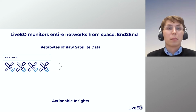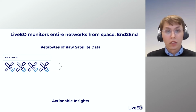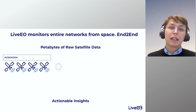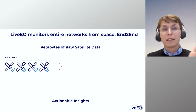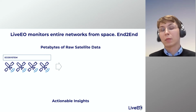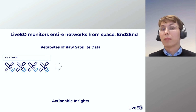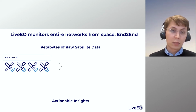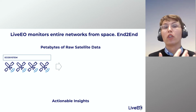But what's the general process? How do we translate petabytes of raw satellite data really into actionable insights? It's a long process chain, as said, where we start from the raw data which we get from the operators. As said, we are working together with, for example, Airbus, with Maxar from the US, with Planet from the US, and other satellite operators from which we get imagery for a specific client.